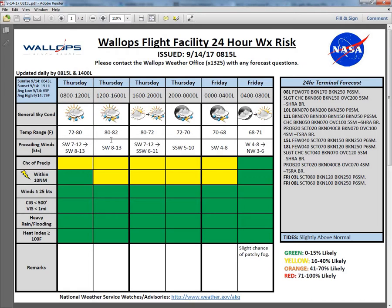Temperatures will rise into the lower 80s today with more humid conditions, so it will feel a little bit warmer than it has been the last few days. Southwest winds will peak today at 8 to 13 knots.